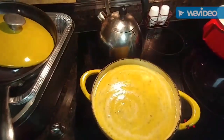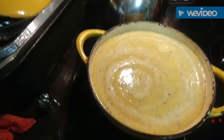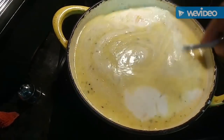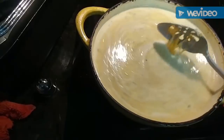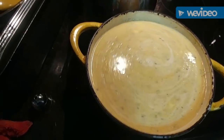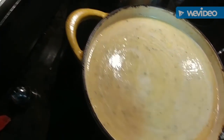All right, got the cheese sauce. All the ingredients are in the pan right now. And I'm just slowly turning the heat up a little bit so it'll start to get hotter. But you have to be very, very careful. Now, you can't have that heat really, really high because you don't want anything burning. You don't want anything scorched. So I've got it now on 7. I'm going to up it a little bit.